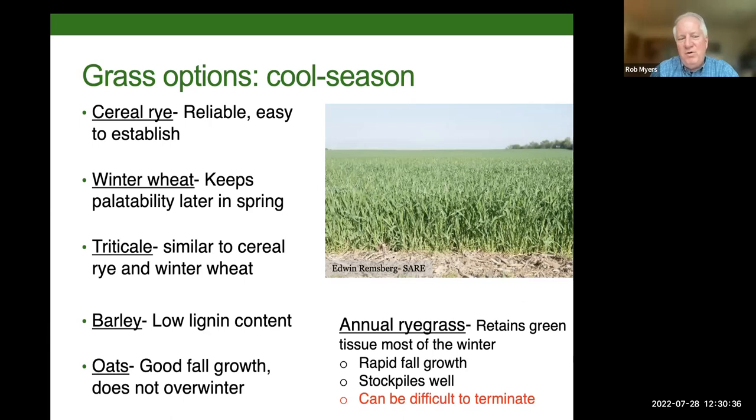It'll get more fall growth than these other winter cereals, but then it does not overwinter, except maybe in southeast Missouri or extreme southwest Missouri. Annual ryegrass will overwinter, and it can have good rapid fall growth. The caution with that one is our weed scientists feel that it can be a challenging one to terminate, and farmers have sometimes experienced that. And there's chance of it being a herbicide-resistant weed down the road. So we have to be cautious with that one, have a good plan for terminating it if it's used.